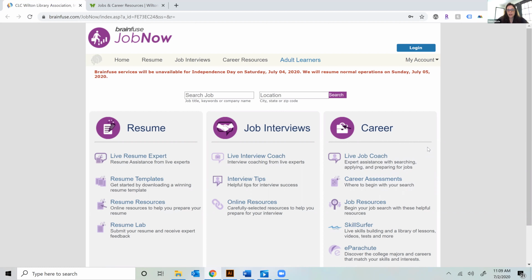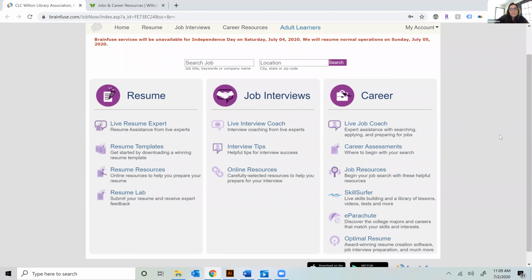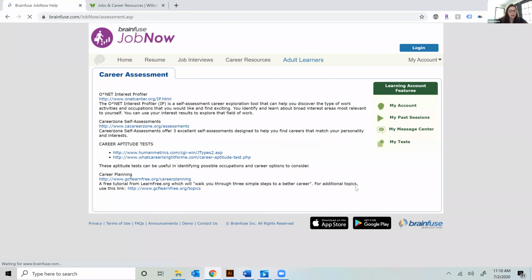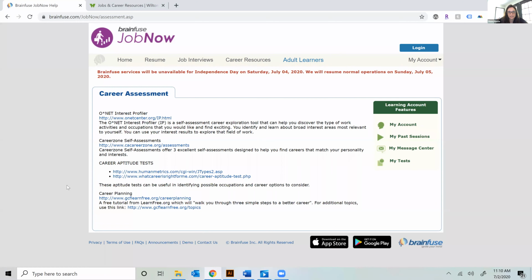So I'm going to start by taking a look at some of the resources in the career section. If I were beginning my job search, or right now with unemployment rates because of COVID, there's a lot of people who have been laid off or having to switch career fields, trying to figure out something else that may work for their personality. We have a couple of different self-assessment tools, like career aptitude tests that you may have taken at some point in your life. These are under the career assessments. And these ones are linked to a few different websites where you can do the self-assessment tools.